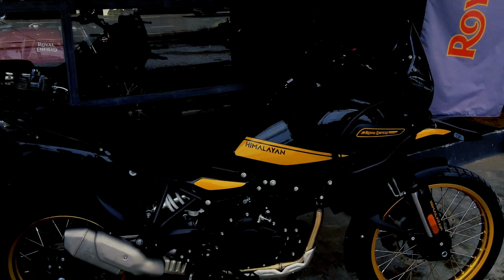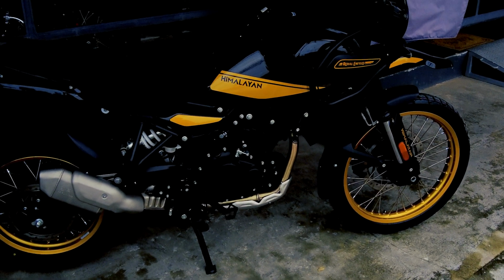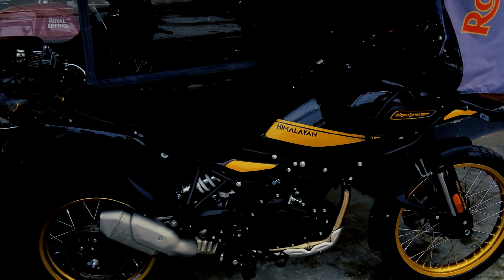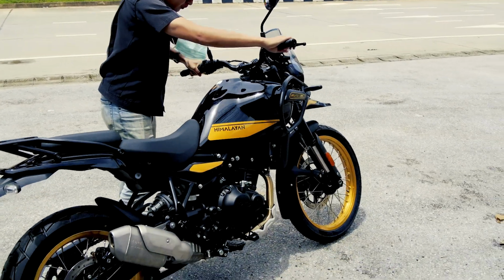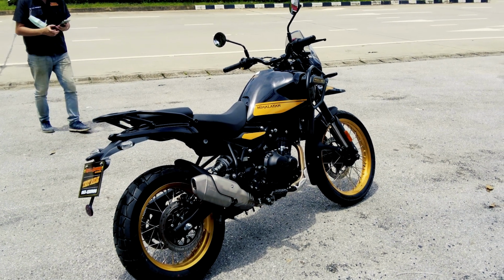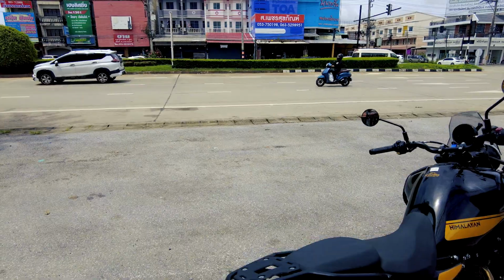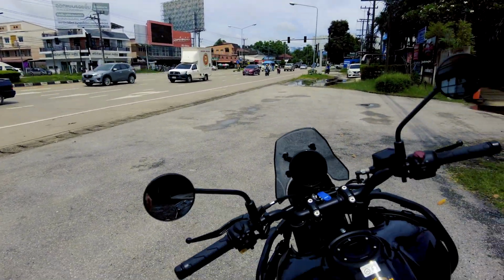There's the bike I'm going to be riding today, the new Himalayan. In very nice colors too, black and gold and yellow. I think that's a great color combination for this bike. And the salesman very kindly wheeling the bike out for me onto the road, ready for me to test. They don't really like you riding the bikes for more than 10 or 15 minutes normally when you do a test ride in Thailand. So I don't have the bike for very long.